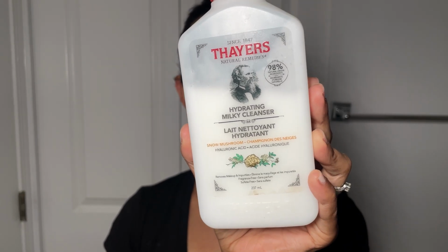The next step is my cleanser. You want to pick your cleanser based on your skin type. I have very dry skin. I like to go in with like a cream cleanser. One that I'm using right now is this Thayer's Hydrating Milky Cleanser. I don't notice anything extraordinary in particular about it. This just feels like any other cream cleanser to me, and I found this on sale, so this is the one that I got.